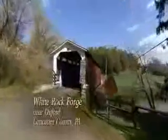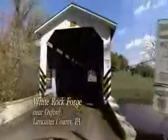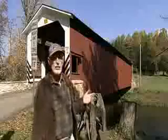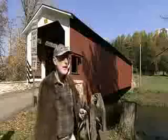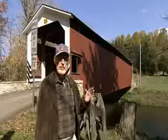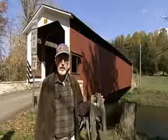Not far from Pine Grove lies White Rock, or White Rock Forge Bridge. It's a smaller bridge. It is on the west branch of Octoraro Creek, so it's in the same watershed. It's one of those bridges that's in a place most people don't go very often. This is a pretty old bridge in a sense. The original covered bridge here was built in 1846, but it was destroyed in the 1880s, and when the new bridge was built, it was built to exactly the pattern of the old bridge.